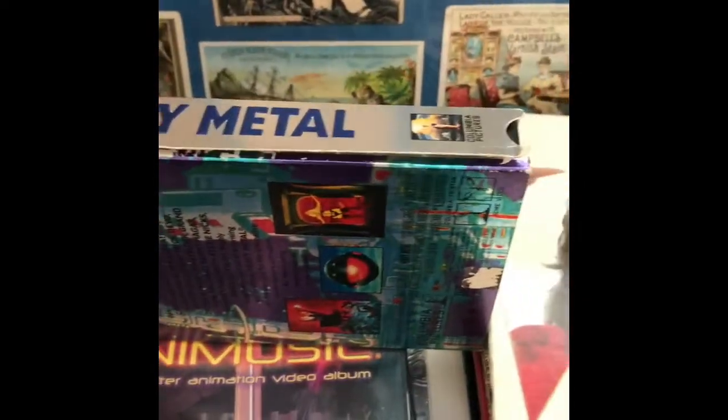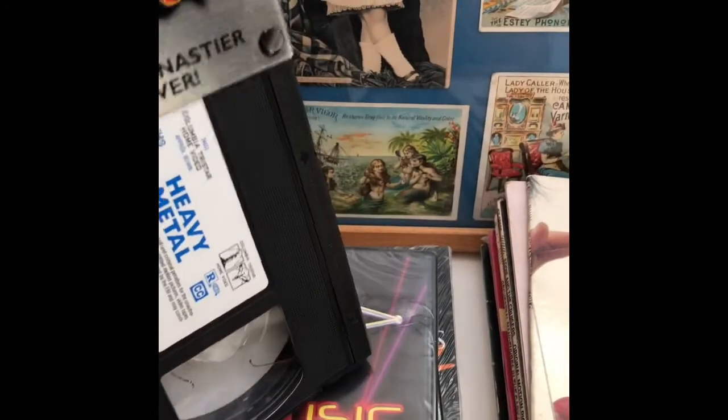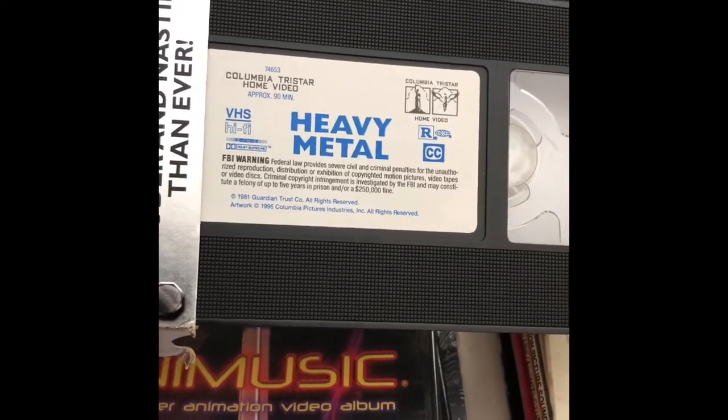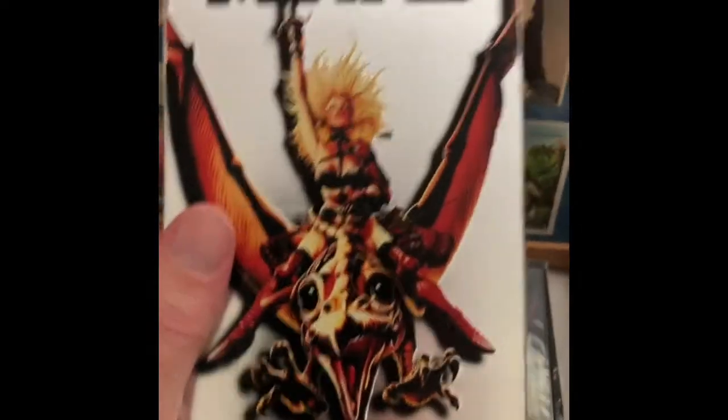The side of it has come undone, so I'm going to crazy glue it back together, but the tape inside is in absolute mint condition. The sticker has not come off, so that was a nice little score. I only paid $1 for this, so we'll check out and see how much this goes for.